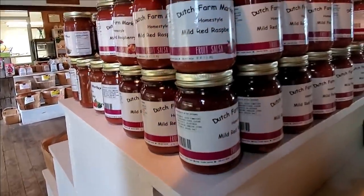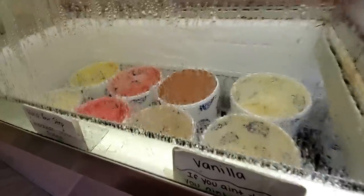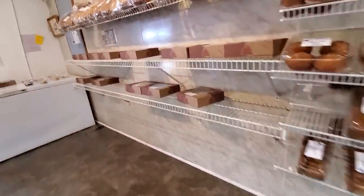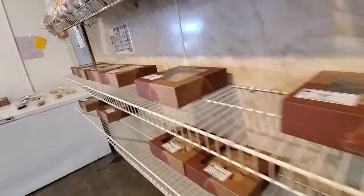Mild red raspberry. Ooh, yum. Oh, they got all kinds of yummy ice cream. I might have to get one of those just because. These I think are just regular fruit pies. That was a nice little stop. That was a nice little produce area.